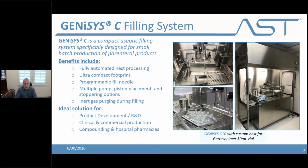This line also offers fully integrated IPC that's user programmable from 0 to 100%. Fully integrated environmental, the pictures on the top left as well as the right show IPC layout, as well as integrated environmental.